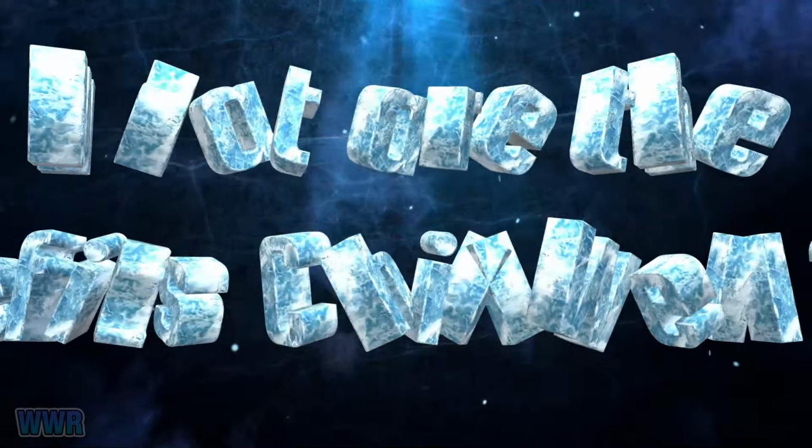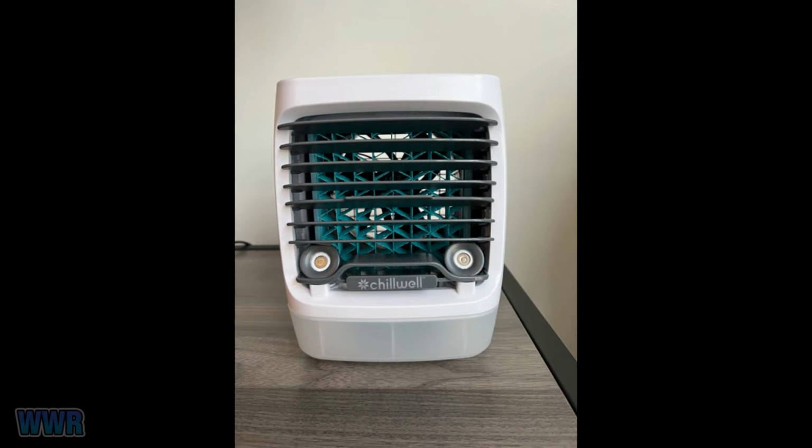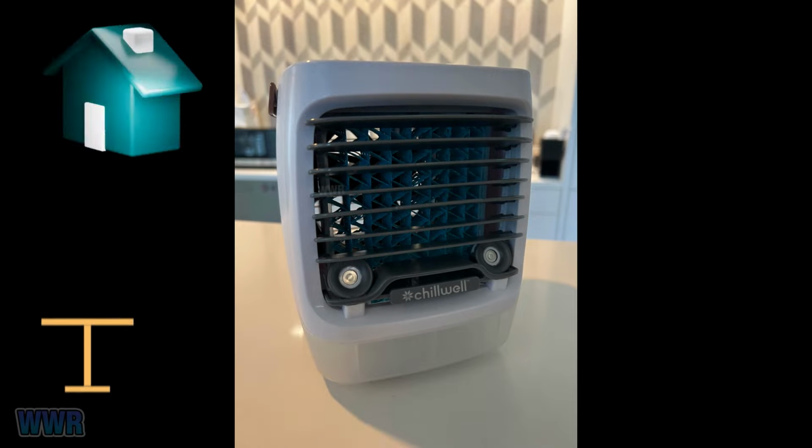What are the benefits of ChillWell 2.0? ChillWell 2.0 has several benefits that make it a great choice for anyone who needs to stay cool and comfortable. ChillWell 2.0 is a portable AC unit that is easy to move around. You can take it with you wherever you go, whether you are at home, at work, or on vacation.